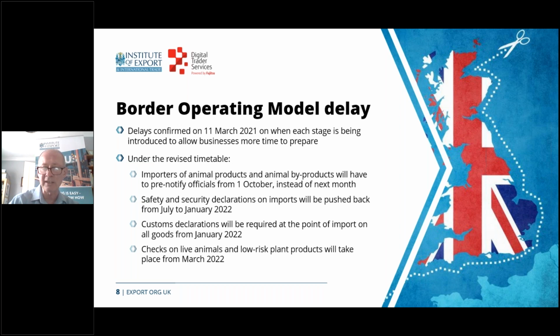So as I've said, importers of animal products and animal byproducts. Again, I think we have to think about the nature of our goods, obviously linked to the commodity code, because you could have animal byproducts like fur and feathers as well, which, depending on the level of content, will require to be pre-notified and could be subject to inspections. So we mustn't just think of this as animal products per se, it also includes animal byproducts.